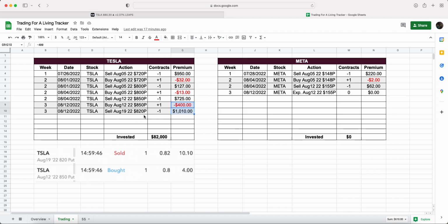This has been fairly comfortable for me, and you can see that even with the Tesla trade of selling the 850 and buying back the 850, I made $350 realized gain on it. But again, as you can see, every single week I'm just selling an option and buying it back and rolling it, selling it, buying back, rolling it. And that's going to keep happening for as long as I stay at the money. There's good premium on here.